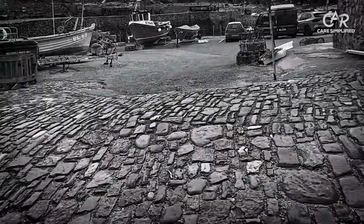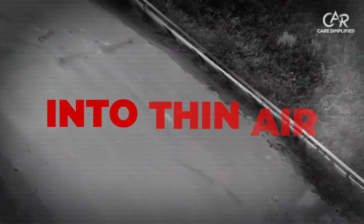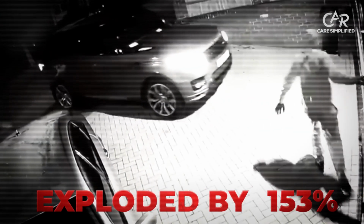Last Friday morning, my neighbor walked outside to find his driveway completely empty. No broken glass scattered on the ground, no pried door handles, no jimmied locks. His brand new Honda Pilot had simply vanished into thin air. The thieves never even touched his car keys because they didn't need to. Keyless car theft has exploded by over 300% since 2019.